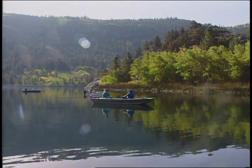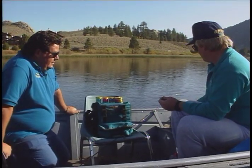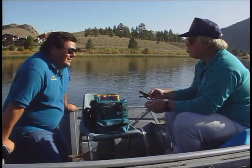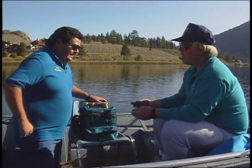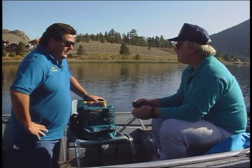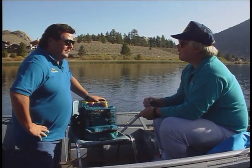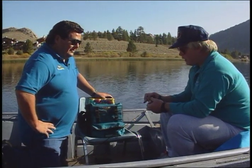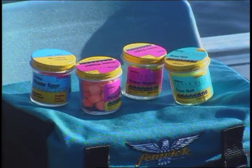One thing I like to use too is that Berkley Strike. And you put the Strike on top of the power bait? Yeah, it's their attractant, it's the formula that's in their baits, and this is the liquid stuff right here. It really seems to work well with just a couple of drops over your bait, and it kind of masks the scent of your hands. So I think I'm ready to go.